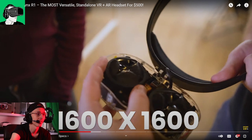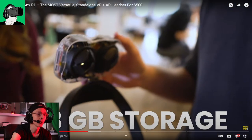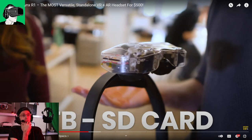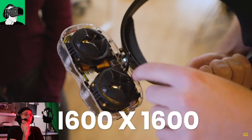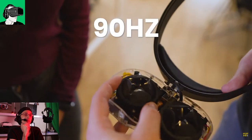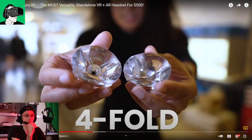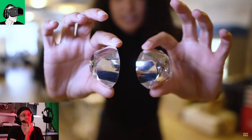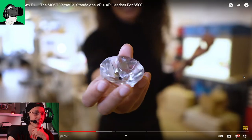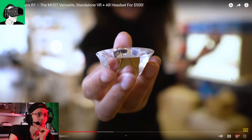1600 pixels per eye at 90 hertz refresh rate. Now, this is unique about the headset: extensible to 1 terabyte with an SD card. There are dual LCDs in there with 1600 times 1600 pixels per eye at 90 hertz refresh rate. There are 2 four-fold catadioptric freeform prism lenses. It's a new design never seen before in other headsets, and it's these lenses that make it possible to pack all the components in such a small form factor.